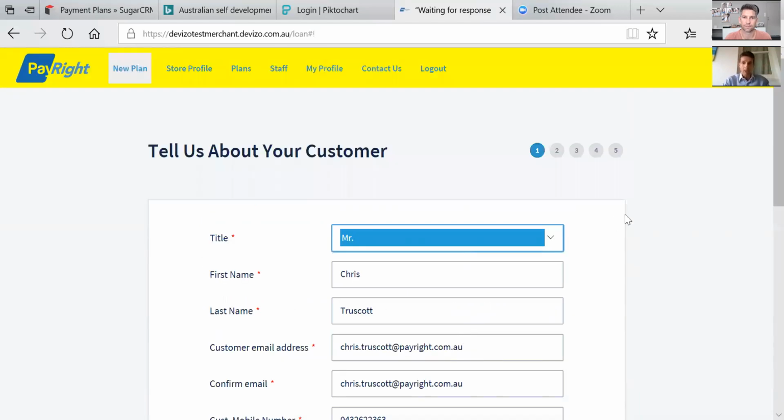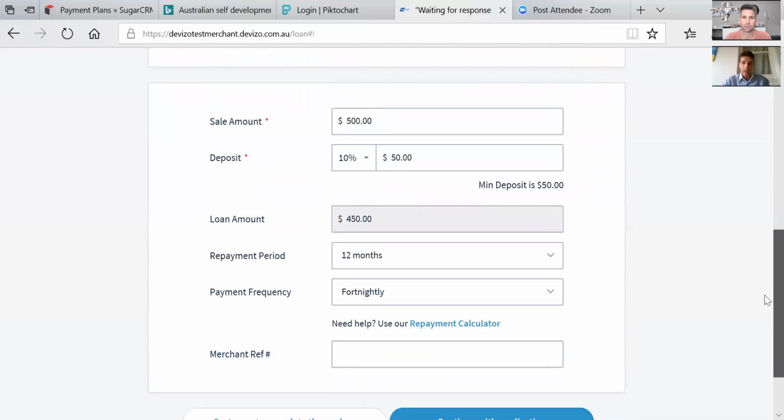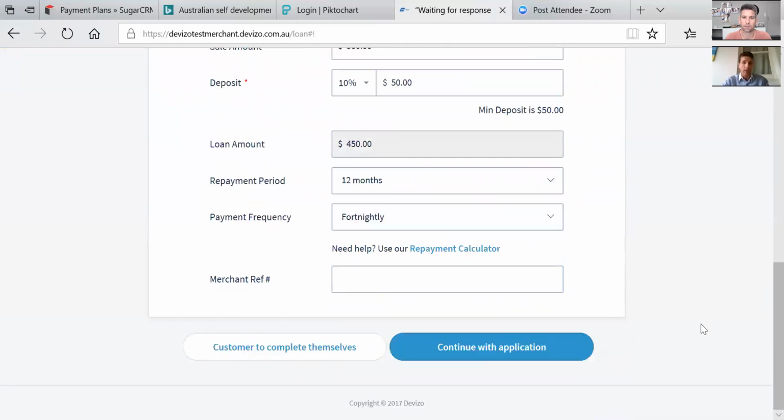So this takes you back to the front screen again. Now you have the choice to complete the application with the customer right there, which I think most of you, by the sounds of it, will do. 100%. Or else if they're remote and they're not coming in and they're doing it online, you can actually send it to the customer to complete themselves, or you can actually do it there and then.